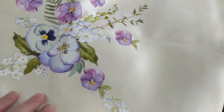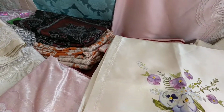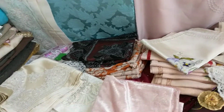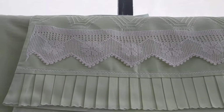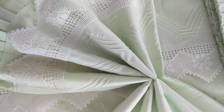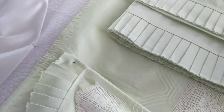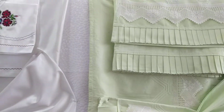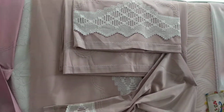I used to do these. Took a course. Don't know why they hold it like this. Nice. Here's a green one. It's been all hand sewn. This is a pillowcase. And this is the bedspread that you put on the edges and 2 pillowcases. That's nice.